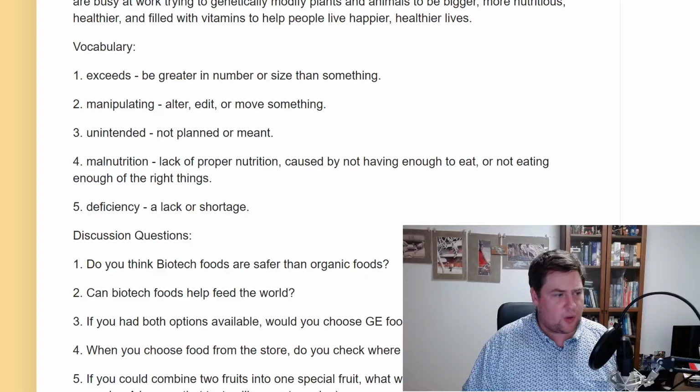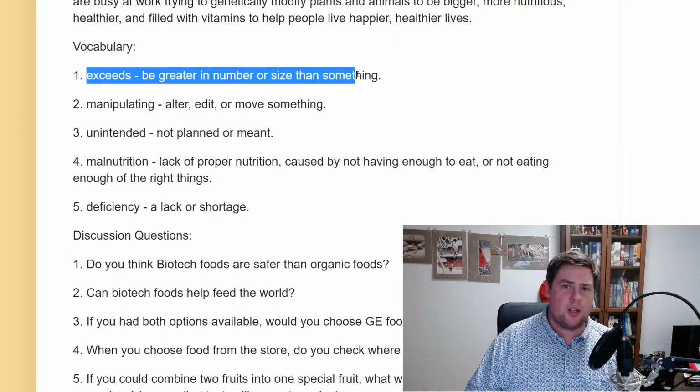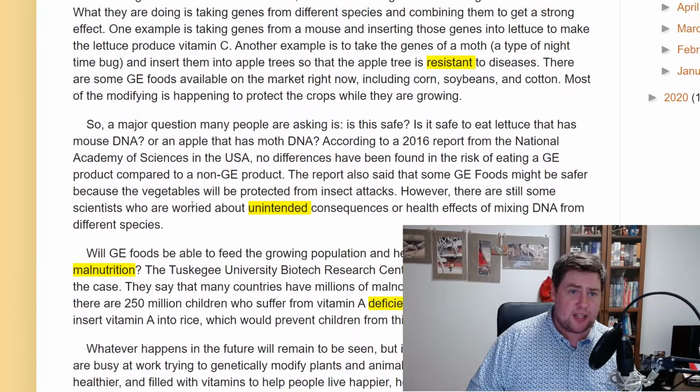I think that's all the notes that I wanted to talk about. Now let's move on to our vocabulary. Looking at our first vocab word, it's the word exceeds. Exceeds means be greater in number or size than something.